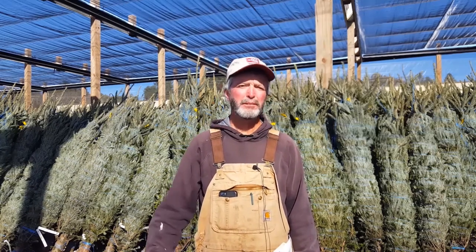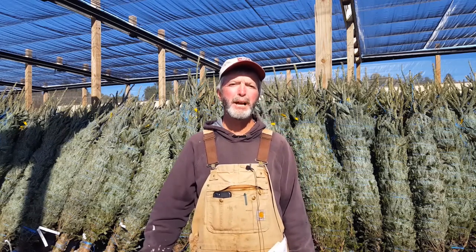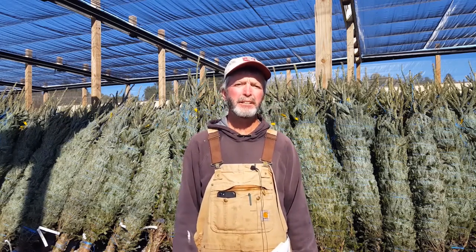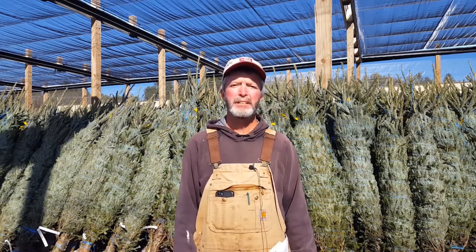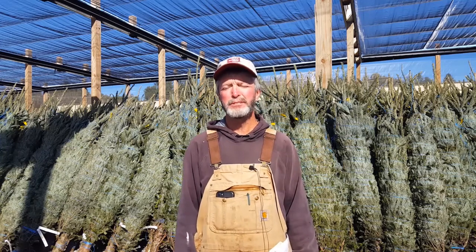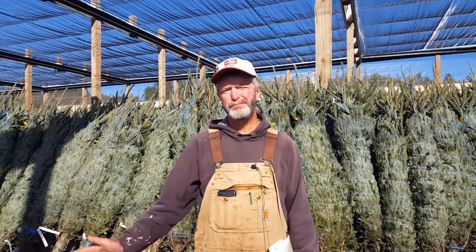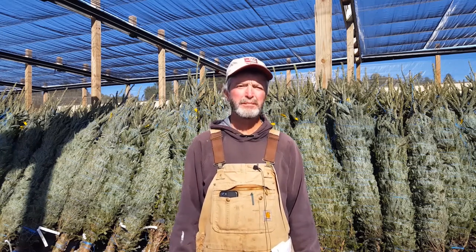Down here where we're at now, we do the bigger sizes mainly that load loose, and then above us we have a building where we do palletized trees that go in the cooler and ship out. I've been with Bottomley's going on my fourth year, but this is what I've done for almost 30 years now. We've got approximately 7 million in the ground that we take care of.